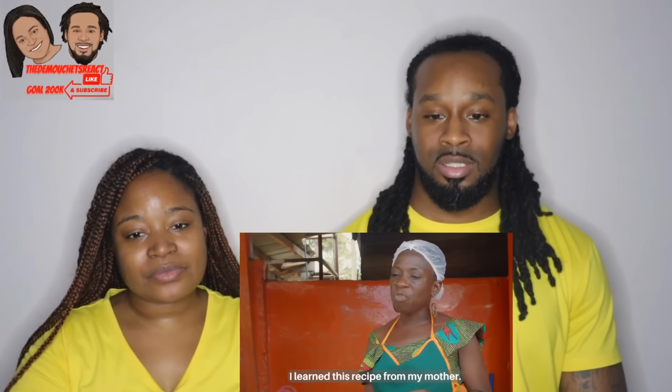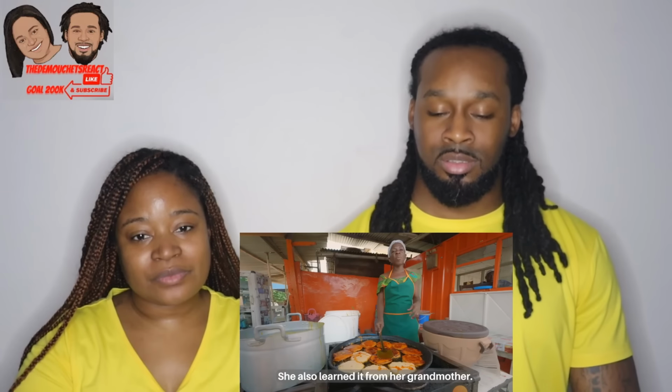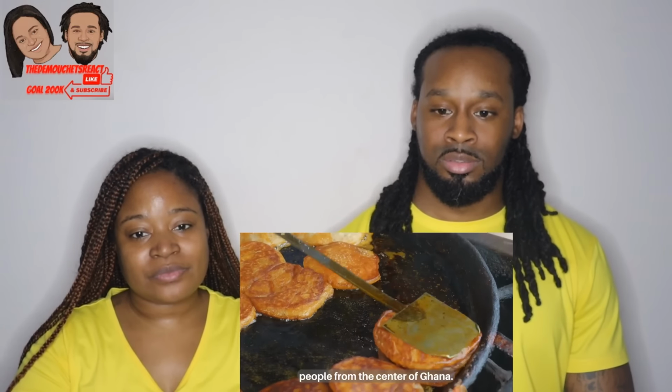Owner of this 50-year-old establishment. I make about 500 pieces a day. I learned this recipe from my mother. She also learned it from her grandmother. It's a staple food for people from the central of Ghana.